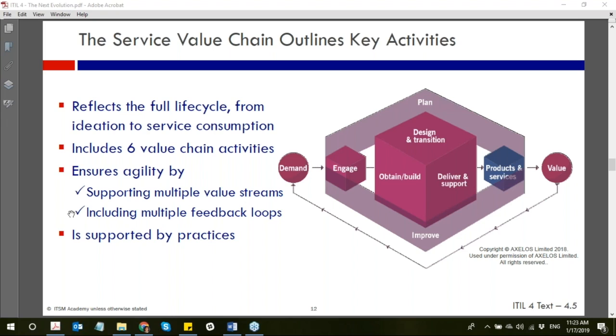So the service value chain really reflects the full life cycle. From the point at which somebody has an idea for a new product or service or a change to an existing product or service, to the point where we have a consumer who is in fact getting value, is achieving the results they want from that particular service. These activities reflect that full life cycle.